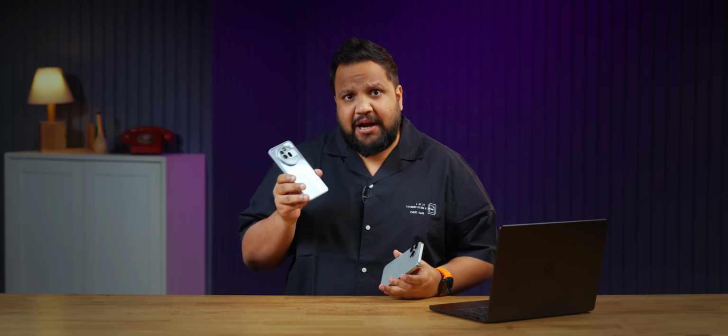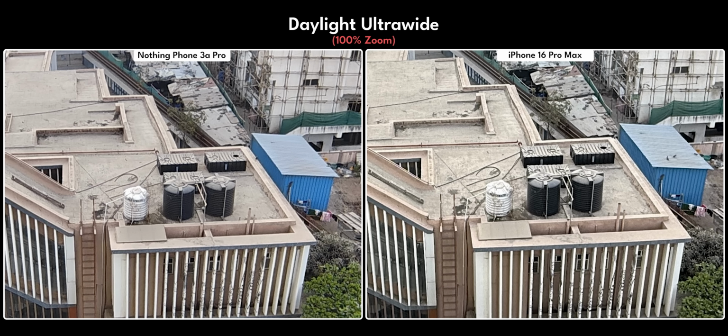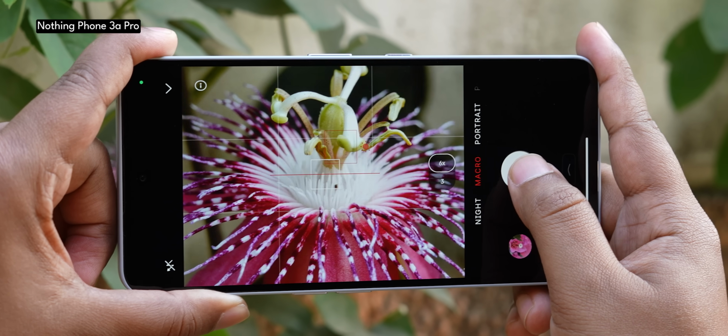Now, as for the ultrawide on the Phone 3a Pro, the 8MP unit used by Nothing actually does a fantastic job here. It stands toe-to-toe with the Pro Max. I know that a 100% crop reveals finer textures on the Pro Max, but that's only if you pixel peep. Otherwise, I really like Nothing here. But the problem is with the low-light ultrawide shots captured by the Phone 3a Pro. You can take a look at it for yourself. iPhone's just way better.